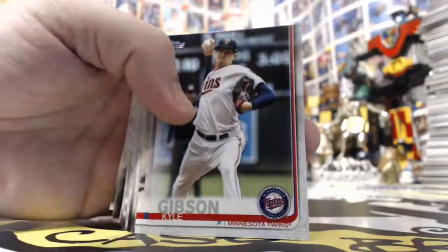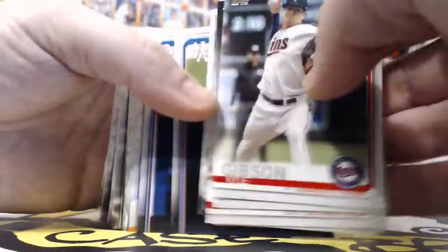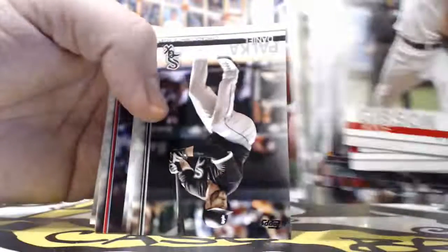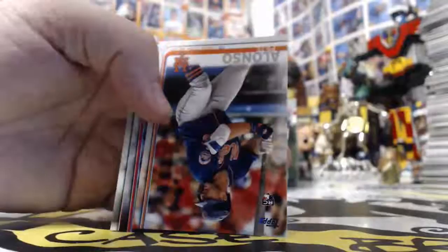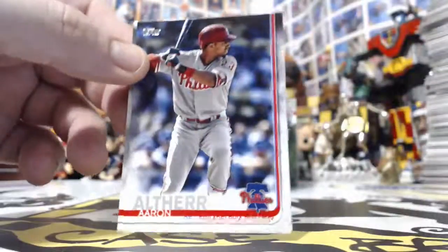All right, Don Mattingly, 84 All-Star. Pete Alonso is the hot rookie card.